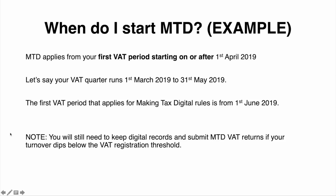All right, when do I start Making Tax Digital? As an example, it applies from your first VAT period starting on or after 1st of April 2019. What this means is that it's not from the 1st of April that you just have to submit all your VAT returns through Making Tax Digital software. No. Let's say your VAT quarter runs, this is an HMRC example, from 1st of March 2019 to the 31st of May 2019. Your actual first Making Tax Digital return will be from the 1st of June 2019. So the end of August VAT return will be with the new Making Tax Digital rules instead.